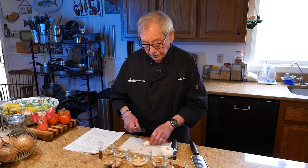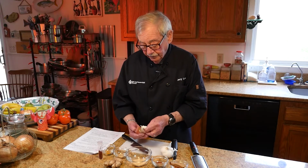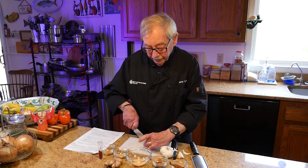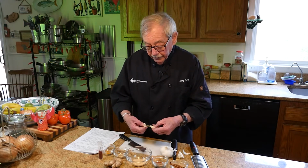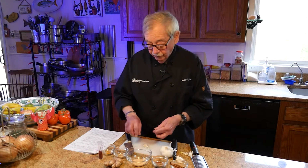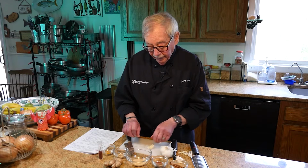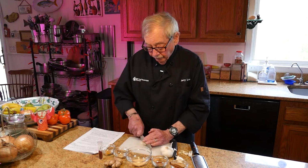We take my handy dandy knife and we give it a little bang, and that takes the skin off. And now you can see that the skin is gone, and we're going to cut this in half like this, and we are going to open this up and bend back this here and remove that, and we want to do the same with this here, and now we've got the garlic without the stem. And of course what we do is we just bang this a little bit and we do a little mincing and dicing.